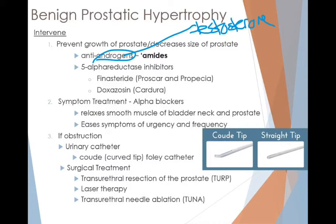So alpha blockers are symptom treatment. They don't decrease the size of the prostate. They help the smooth muscle of the bladder, the urethra, and the prostate. If we get our worsening case scenario where there is obstruction, the treatment for an obstruction is to remove the obstruction.